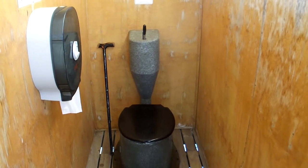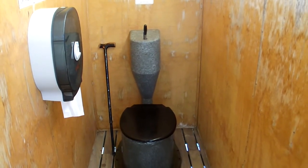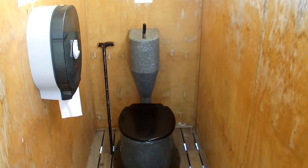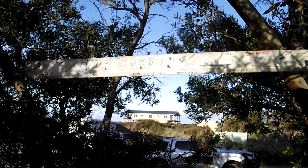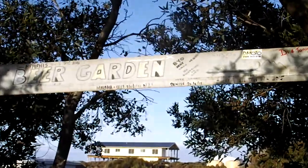I believe the toilets have been upgraded since our visit here, and they now have paid to use showers. We couldn't bring the big guys in last time.